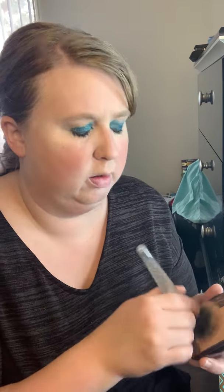And then for my setting powder, I have Ambient Light Dim. I've had this for quite a while. It's so pretty. It makes my makeup look nice. I am going to be using this brush from Sephora. It's part of their holiday collection. And I'm just going to lightly powder it on my face. It just makes it last longer and it makes it look nicer.